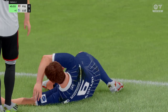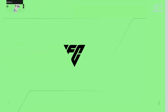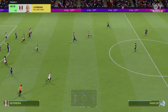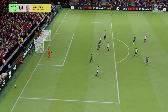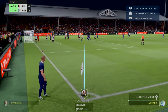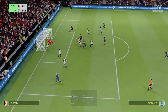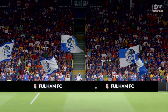Oh, that's not a good challenge at all. Card coming here, surely. And that's a decent save, at least certainly made to look that way. Into the box it goes. Off the crossbar. And the first 45 minutes have come and gone.